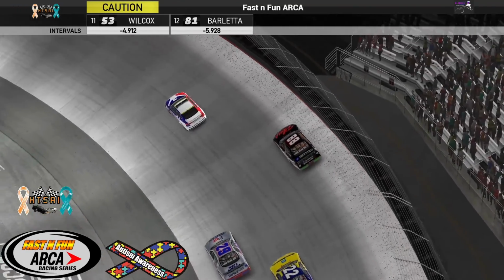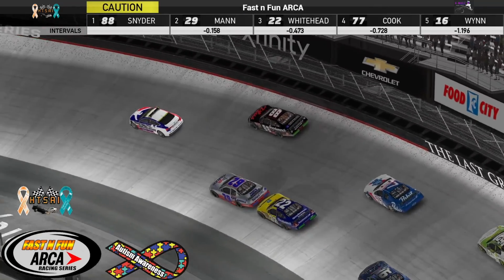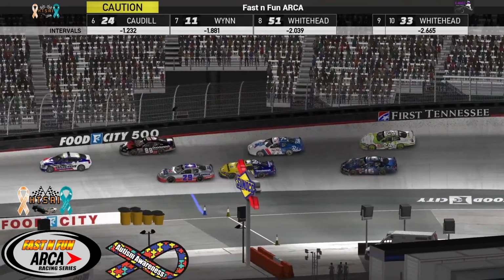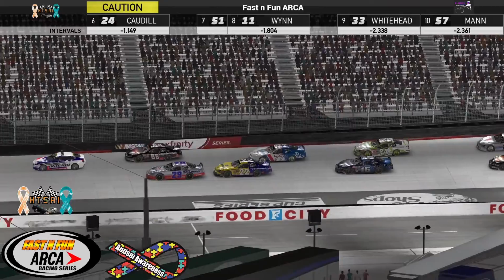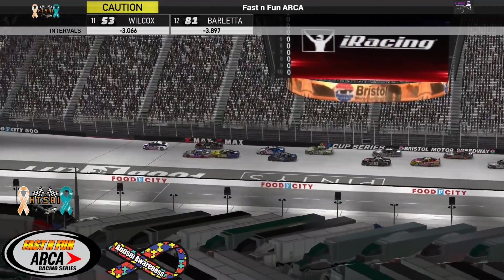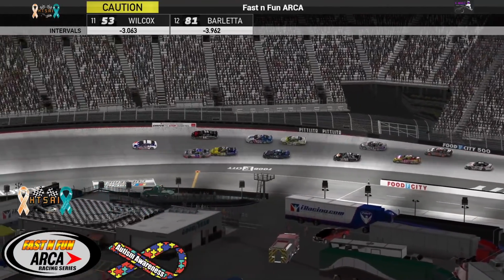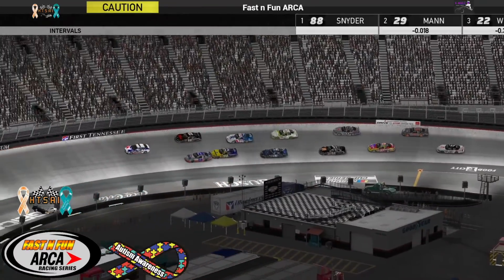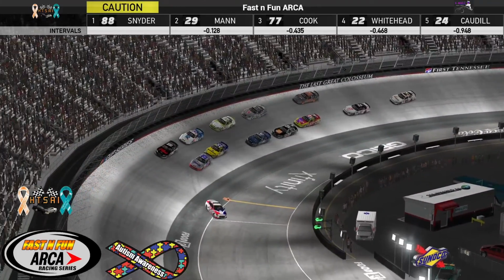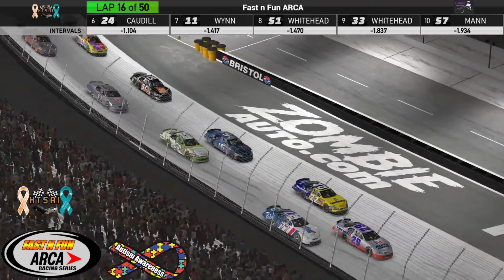Lights are back out on the pace car. Garth finding that high line being the best place to start in these cars. And it looks like Brock Whitehead is trying to help William Mann Jr. out just a little bit. Pace car about to drop in out of turn 4. There goes the pace car. Garth controls and goes. He got them all napping.